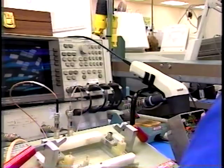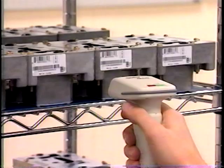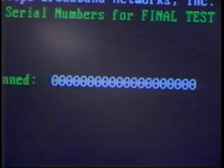The benefits of networking facilitate product tracking through its flow by virtue of a unique barcode. Before shipment, a product history can be verified to ensure it has passed through all the required quality gates.